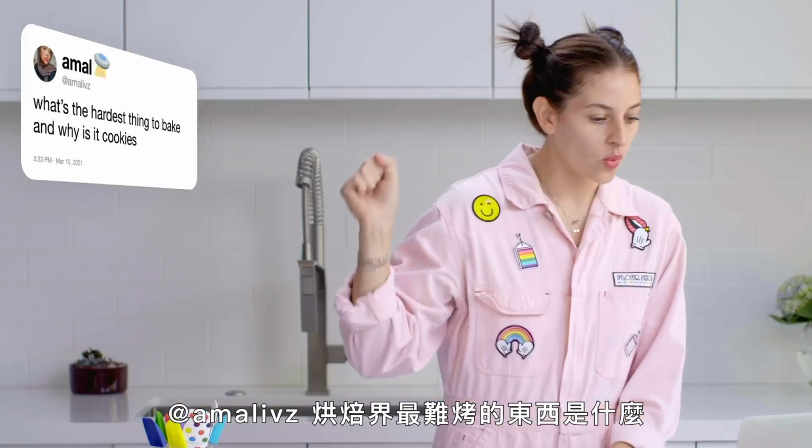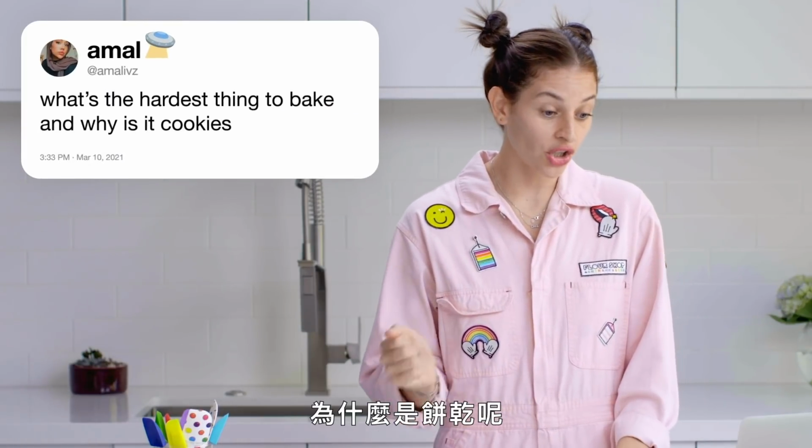At Lives, what's the hardest thing to bake and why is it cookies? I don't think it's cookies, to be honest with you. I think that maybe the expectations that people carry on what they want their cookie to look like versus the cookies they're actually making could be a little bit different. But the hardest thing for me to bake, I would have to say, are soufflés.